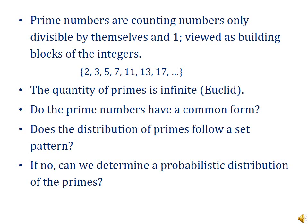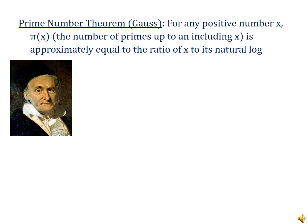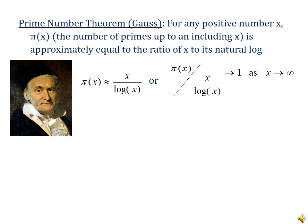So given a range of numbers, can we determine how many primes lie within that range? In the early 1800s, Carl Friedrich Gauss proposed the prime number theorem. The function π of x counts all of the prime numbers up to and including x. His theorem states that for any integer x, the number of primes less than or equal to x is roughly equal to the ratio of that number to its logarithm. Furthermore, the larger x gets, the better that approximation is.